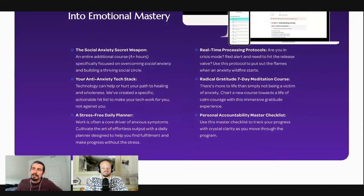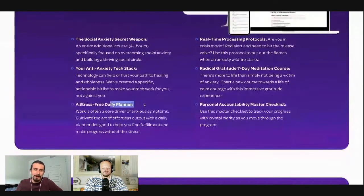There's a stress-free daily planner. So that's another way that people struggle, which is around work. They experience anxiety with the work that they're doing. They wake up and already feel that sort of knot in their belly about what's about to happen that day. So giving you a tool that you can use to plan your day with less stress, or as little stress as possible, was the intention there.